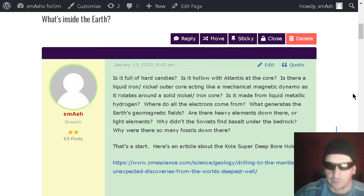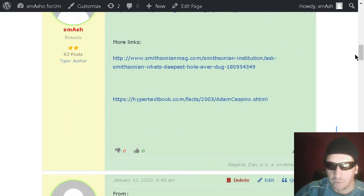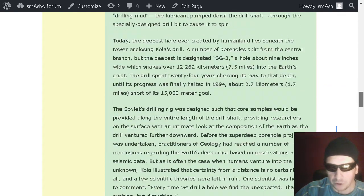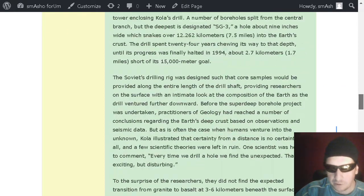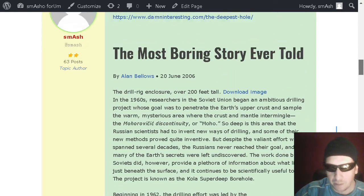Why didn't the Soviets find basalt under the bedrock? Why are there so many fossils down there? Why is there so much hydrogen down there? Why are there so many light elements down there? That's a start. Read about the Kola Deep borehole and get involved with the most boring story ever told, as the Soviets set the world record for the deepest borehole ever, at about 7.5 miles depth.